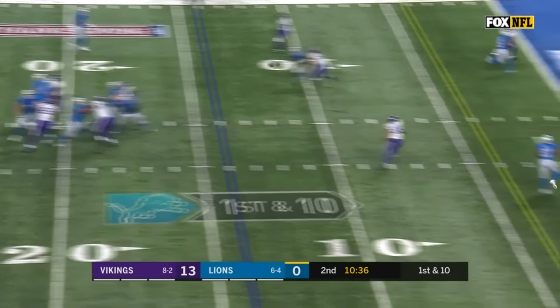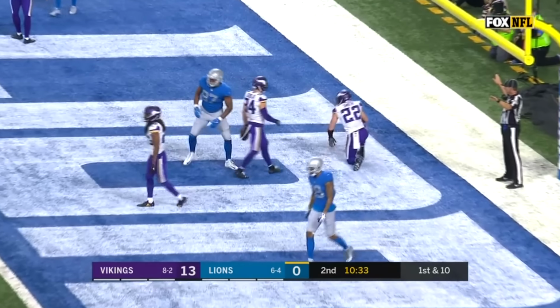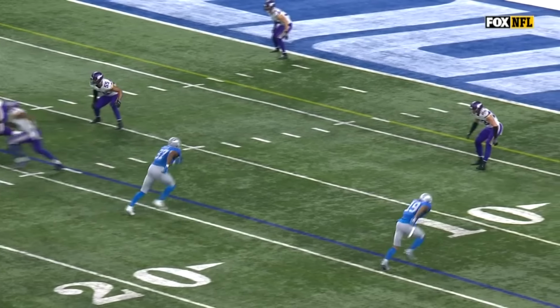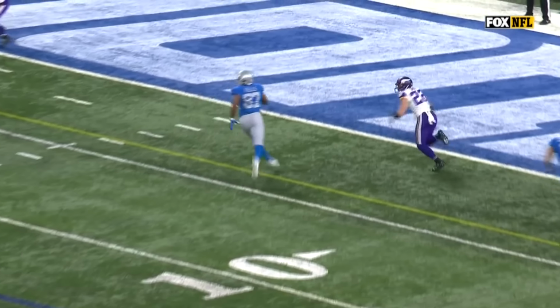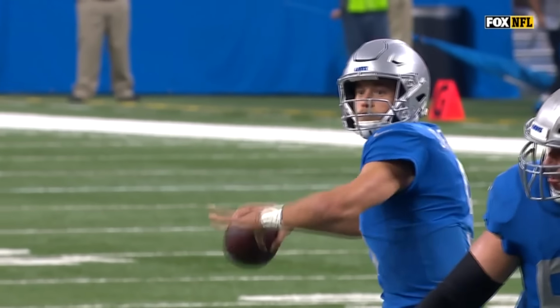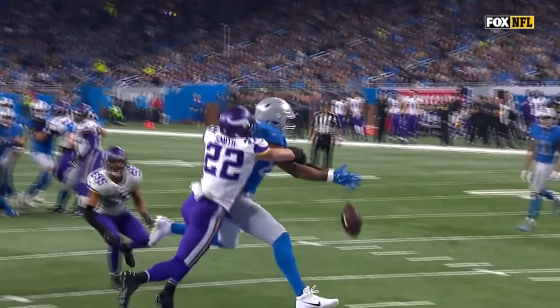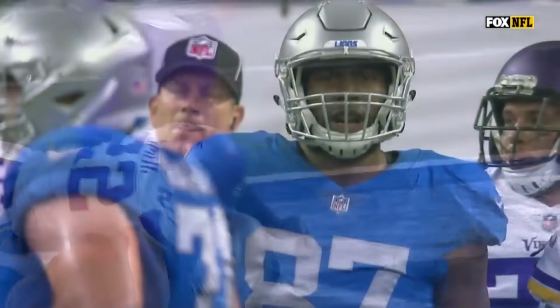And last one good for 23. This one incomplete in the end zone for the tight end Darren Fells. It was there, and Fells couldn't pull it in. Well, Fells is a big target, 6'7", 270 pounds. Try to body up Harrison Smith, and you know, if you're able to put that ball on him. The Bengals.